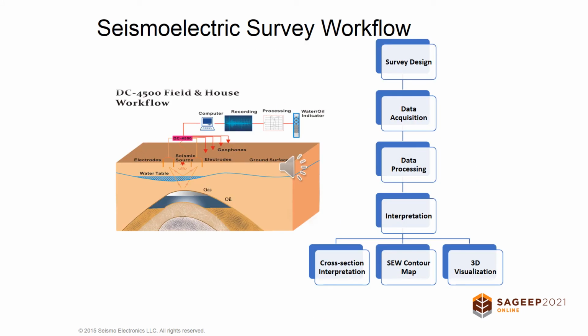This is our seismoelectricity survey workflow. Next to the seismic source, we have 2 pairs of electrodes to receive the seismoelectricity signal. On one side of the seismic source, we have a couple of geophones. When the seismic source generates a seismic wave, it propagates to the aquifer and the reservoir, generating a seismoelectricity signal and a reflected seismic signal. We receive both of them, then go back to do the processing and the interpretation.